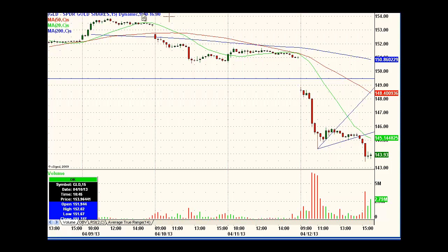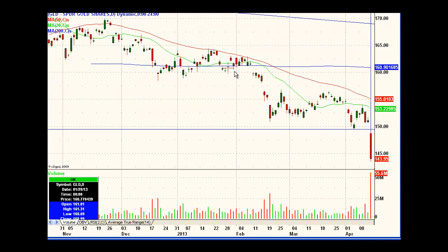But in the bigger picture, I do think gold is going lower. I mean, moving down this much on this much of an increase in volume, there will definitely be lower prices on Monday, I would imagine, Sunday night when it opens.